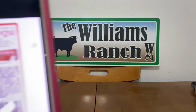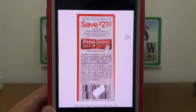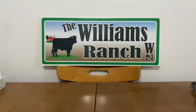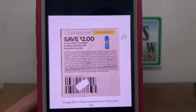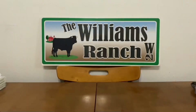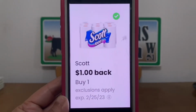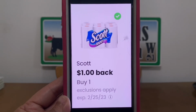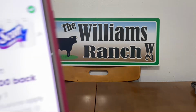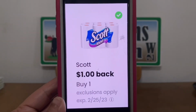We're gonna hand over 2 of our $2 Tylenol paper coupons and 2 of our $2 Snuggle paper coupons. Okay, we're gonna pay for our products. Once we do that, we're gonna submit our receipt to coupons.com for $1 back on the Scott paper towels and $1 back on the Scott toilet paper.